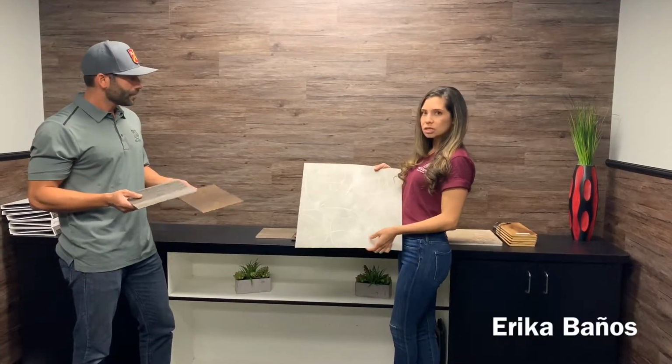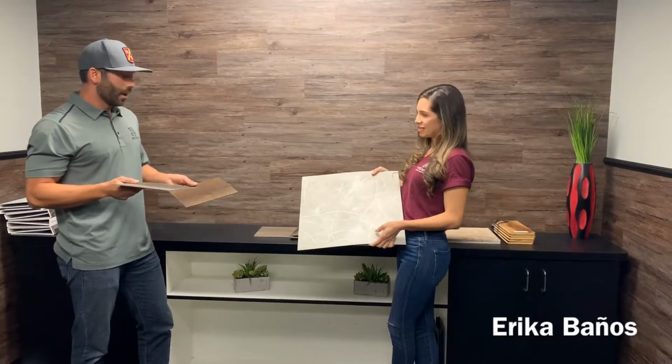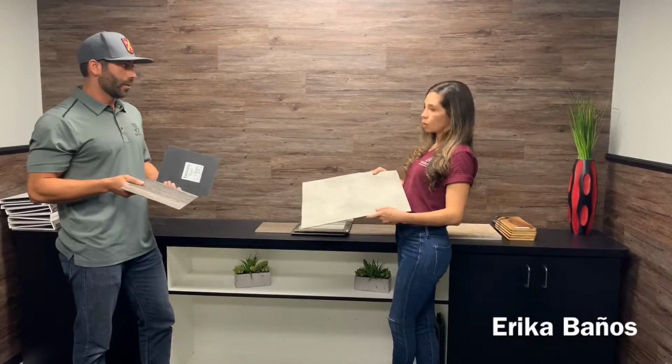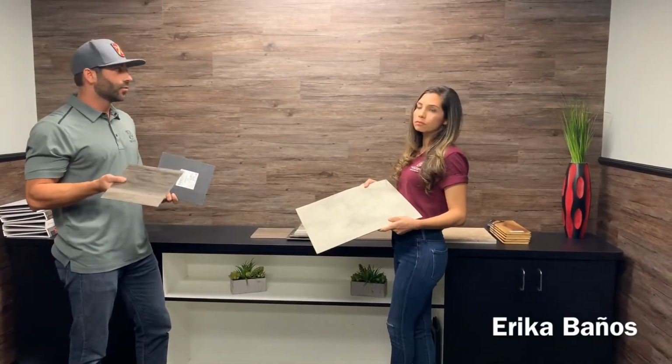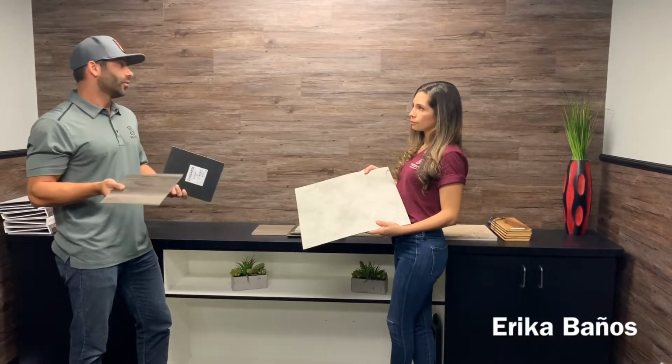Does it scratch easily? It doesn't scratch easily. It's not bulletproof. It will scratch. But the great thing about this floor is that if it does get damaged, it's super easy to repair. It's good to put down with a pressure sensitive glue, so you can pop it up and replace it. So it's not really difficult to change it out.